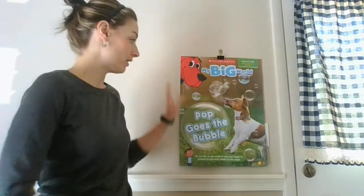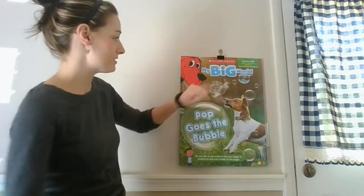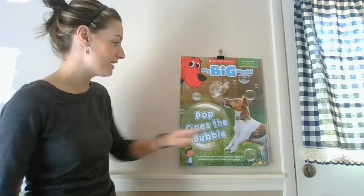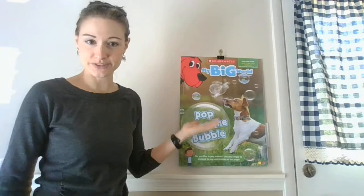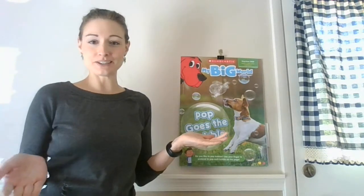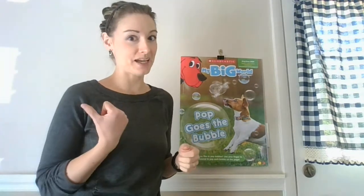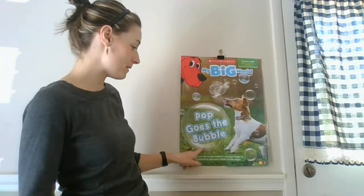Going to read our My Big World with Clifford, all about bubbles. So here we go. So it says My Big World with Clifford. Okay. And there's this cute little puppy and he's popping the bubbles. And that's exactly what my puppy likes to do too. And if you have a puppy at home, maybe you could give them some exercise by blowing some bubbles outside though, right? Okay. So it says pop goes the bubble.